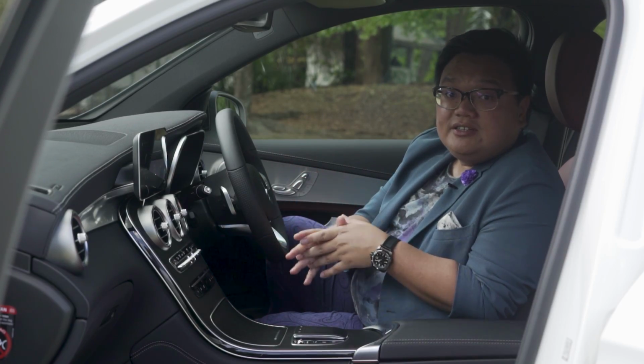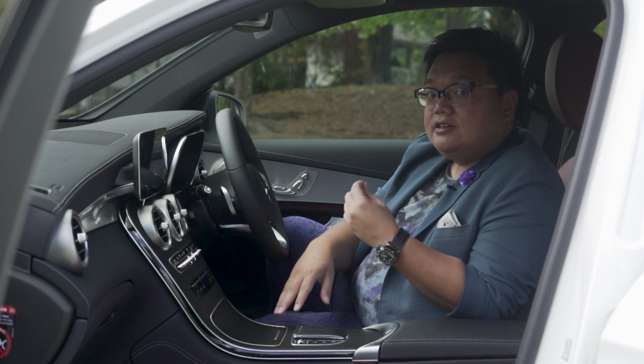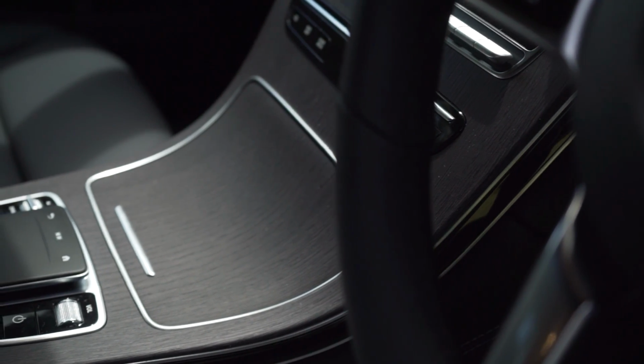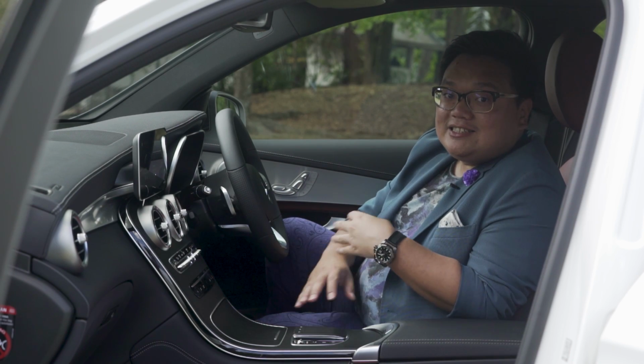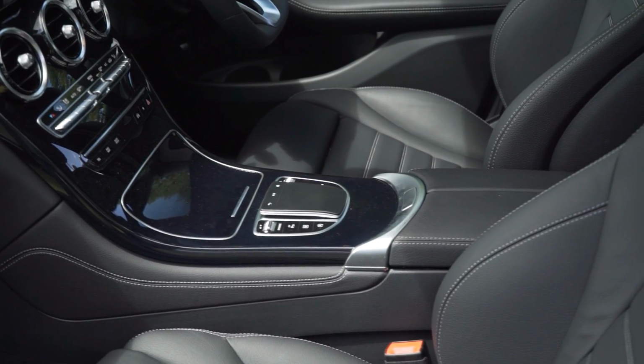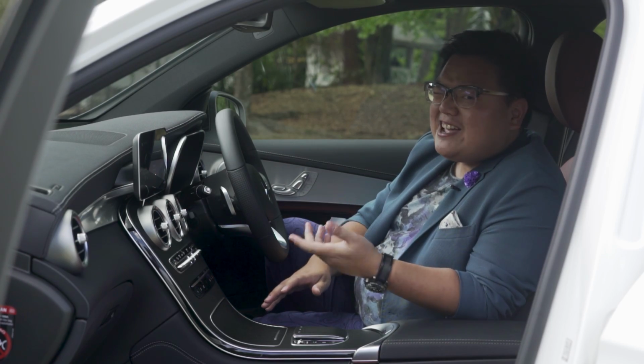Other differences between the variants include the center console over here. The 200 gets brown wood, the 300 SUV gets this nice black ash wood, although the 300 Coupe gets a plain piano black finish, which is very prone to scratches and reflections.